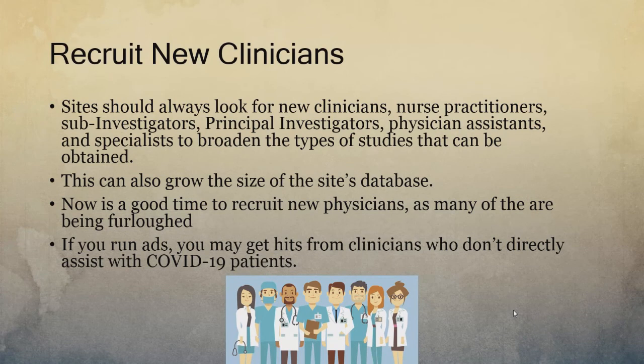If you want a specialist, everybody should be looking to expand. Specialist is the way to do it. Now, this can grow your top line and your bottom line as a site. And like we said, a lot of physicians are less busy now than they used to be if they're not doing research. And so research is a great way to supplement their income. And maybe they learn a new thing from you and they're very grateful that you reached out to them.